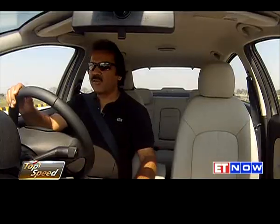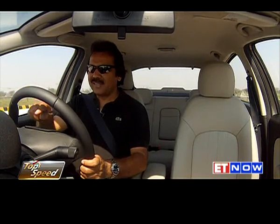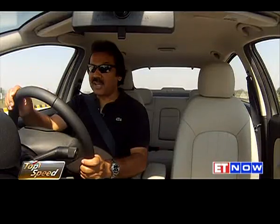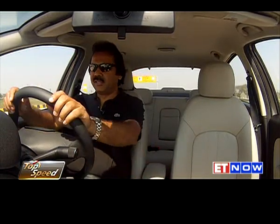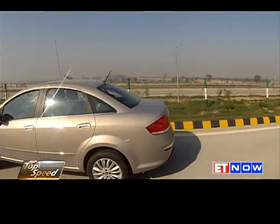The interiors too have had quite a nice upgrade. The fascia looks great in dual tone beige and black, and the instrumentation is something I quite like. Chrome ring, large dial, very sporty and easy to read. The steering wheel is nice and leather wrapped, and in this top trim that I am driving, the seats come with leather. Quite a nice change to the old Linea, and I think this will add value tremendously.